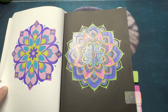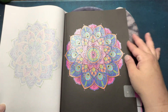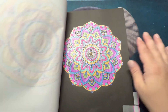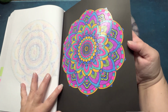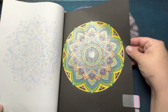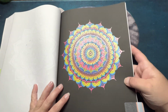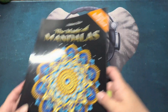This one was done with Rayon Glitter Gel Pen. Another Rayon Glitter Gel Pen. Another Rayon. They are my go-to. I have used them for years, since I started coloring back in 2016. I love them. And one more, and this was another Rayon. Don't ask me why, but I skipped some in there for some reason.